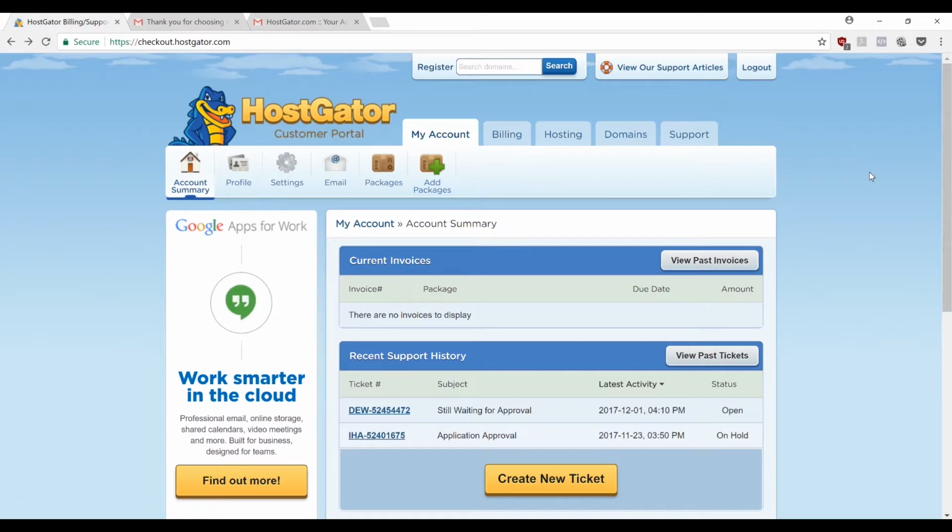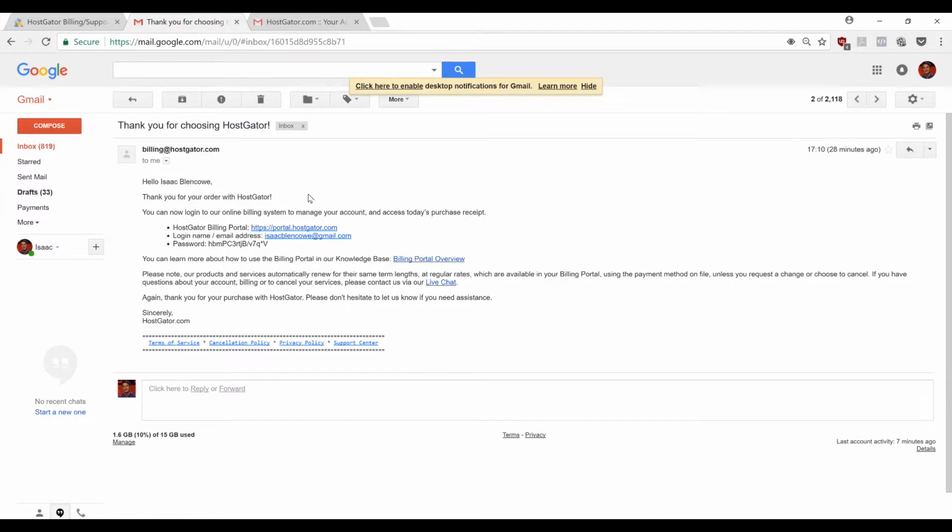want to do next is check your email that you associated with the hosting, because you're going to get 2 emails from HostGator. So the first one you're going to get is a thank you email saying thank you for joining HostGator. And the 2 most important things you take from this email is your login name, your email address. So remember, whatever email you've got here, that is what you're going to use to log into HostGator from now on. And then they're going to give you a password.